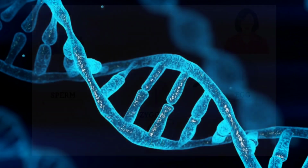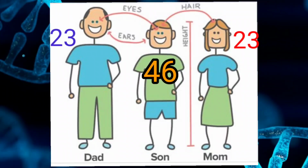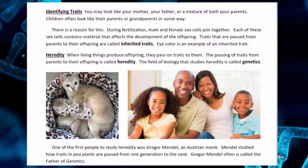So let's take a moment to consider how traits are passed from parent to offspring inside the cell. The information for the traits of an organism is stored in DNA as genes on chromosomes. All living things have genes and chromosomes. Chromosomes come in matching pairs, one pair from each parent. Humans, for example, have a total of 46 chromosomes, 23 from the mother and another 23 from the father. Now, this is very important to remember for this study. With two sets of chromosomes, children inherit two copies of each gene, one from each parent.